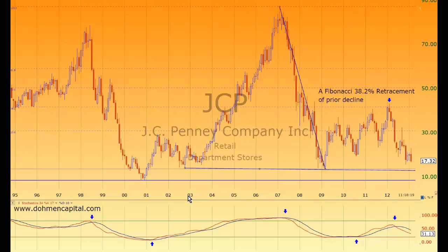If we look at the chart here, we can see that this level here, which is around $14, and this level here, this one was in 2002, and here's 2009, and it's around $14. So when the stock gets down to the $14 area, we should expect at least a bounce. And possibly the reason for that bounce will be because there will be rumors that JCP is looking for a new CEO. And so then we will get a rally out of that.